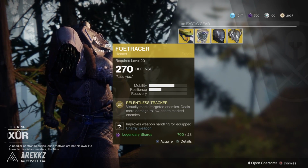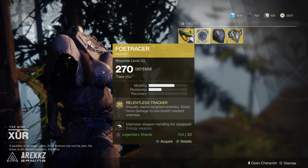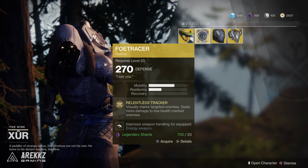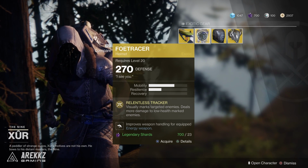For the Hunters, I am still annoyed that he is not bringing Orpheus Rig. That is the one item I'm missing. However, that being said, FOETRACER is the other really good Hunter exotic. There are basically two Hunter exotics that are the best. One of them is Orpheus Rig, the other one is FOETRACER. So if you don't have this, definitely pick it up. It is an incredibly good helmet.